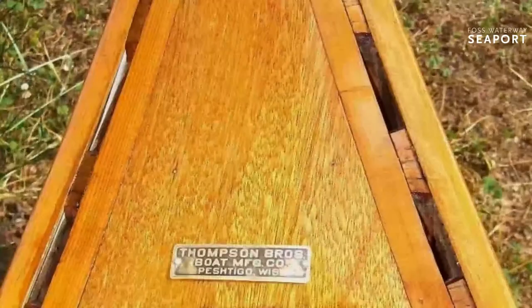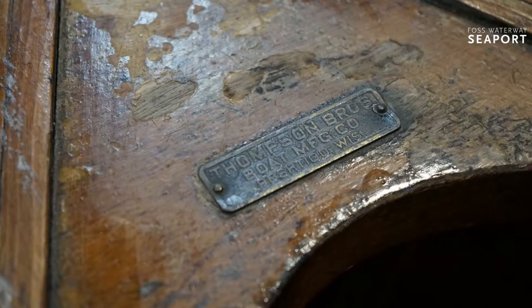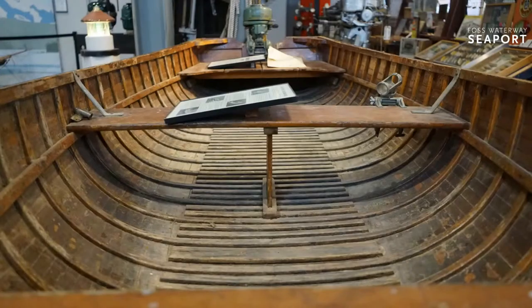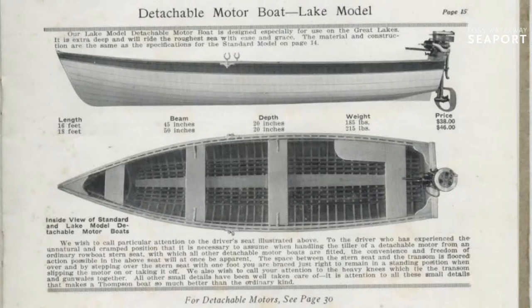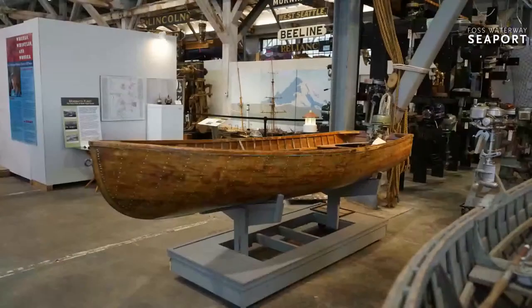This is one of the original canoes from the Thompson Bros. And you can see the same seal here on the little runabout boat that we have here in the Seaport today. We're not entirely clear on the year, but it fits a lot of the similar detachable motorboat lake model specifications that you would see on some of the Thompson Brothers boats. And for the condition that it's in, it's really incredibly sturdy right now. It just is going to need some love and care, especially to bring it back to that true luster that you would expect from a boat of this caliber and quality. But it is absolutely gorgeous.